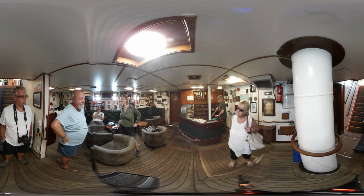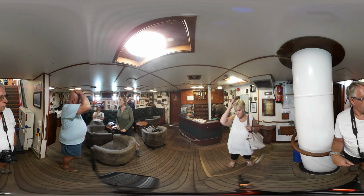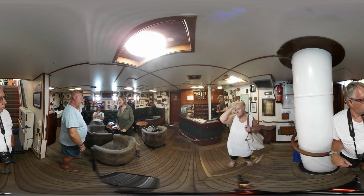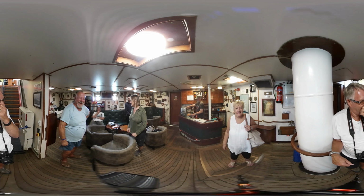Coming inside is the living room and the bar. Here, the crew members may spend time together in their happy hours or free time. You can see the cozy and lively atmosphere of the conversation between the former and current crew members.